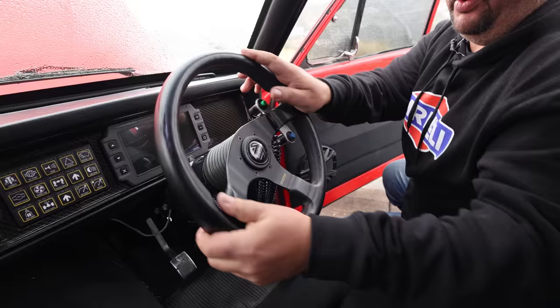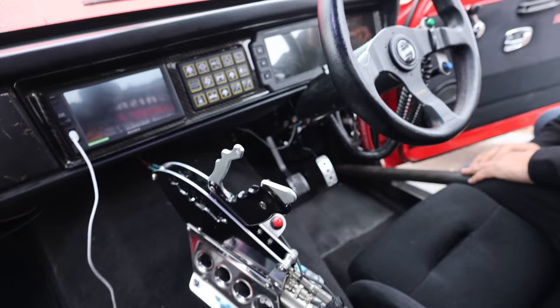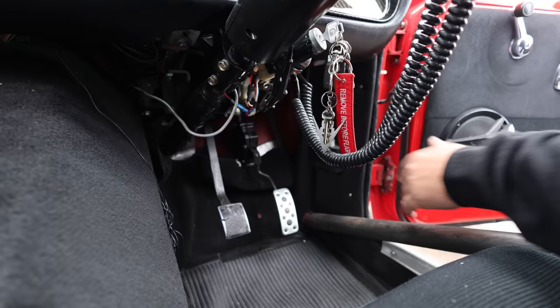We've got the Momo steering wheel on there. For race purposes, we've got a line lock in this button, and this is trans brake. We've got the bump for when we need to bump in. Drive-by-wire, the accelerator cable is there. It's not a cable, but yeah, the accelerator's there.